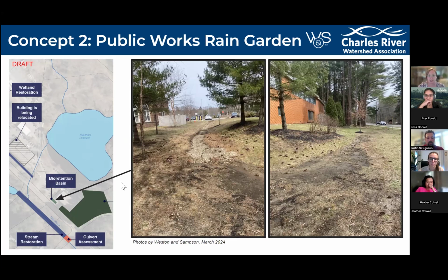So the second concept that we looked at for this site is creating a bioretention basin close to the Public Works building. Existing conditions show that there is a gravel swale that the town engineering department and Public Works department have helped put together to control some of the flows coming from the parking lots on the site. Based on the amount of sedimentation, it seems like the swale is very well used. And that was confirmed by our site walk with Justin and Gabby.